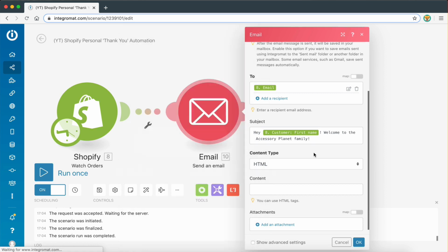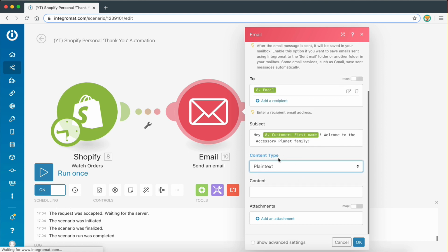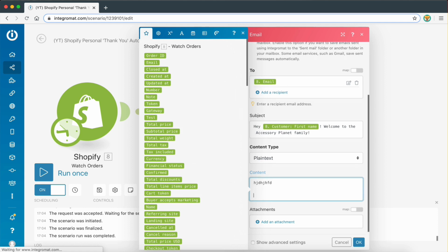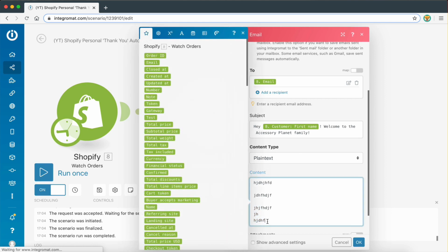Now the next thing I need to do is create the content, or in other words, the message. And here is where I can select plain text, right? And this is something you can do on the Gmail module, right? That's the reason why I chose this module. On the Gmail, you can only do HTML, so you would have to code HTML in order to format your message, right? So here you can select plain text, and what that means is that you can write stuff, and then you can also have spaces, right? You can have new lines. With HTML, you would have to code that in, right? So it's much more simple to write in plain text.